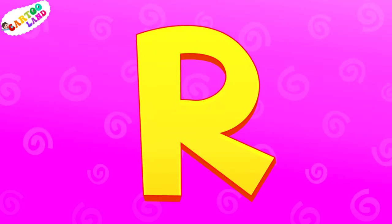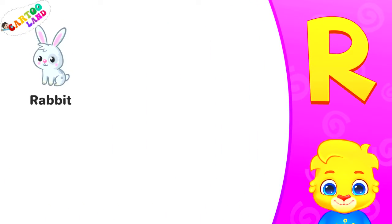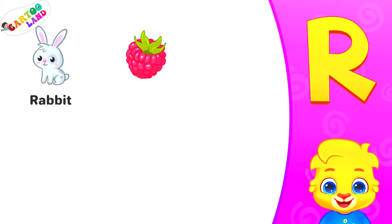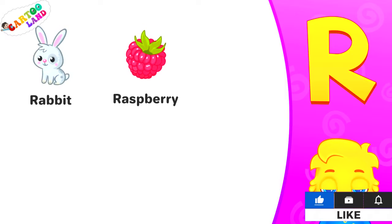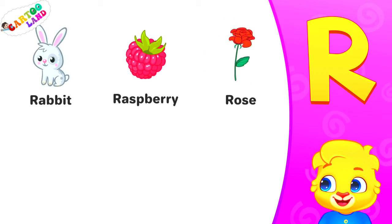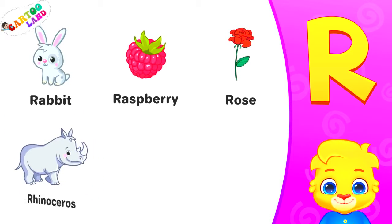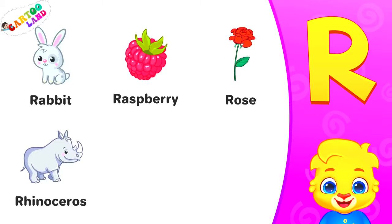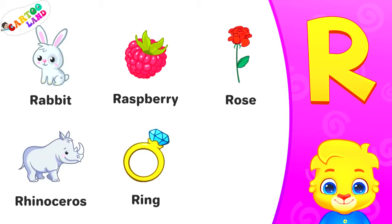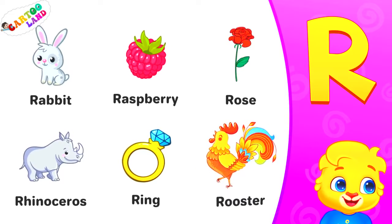R. R is for rabbit. R is for raspberry. R is for rose. R is for rhinoceros. R is for ring. R is for rooster.